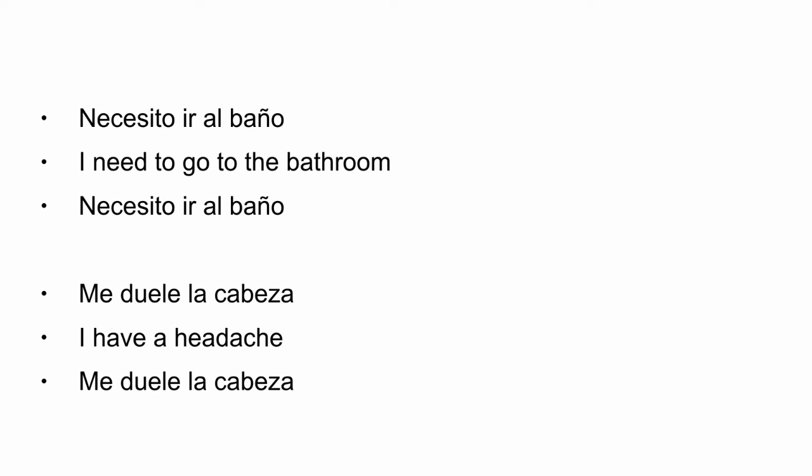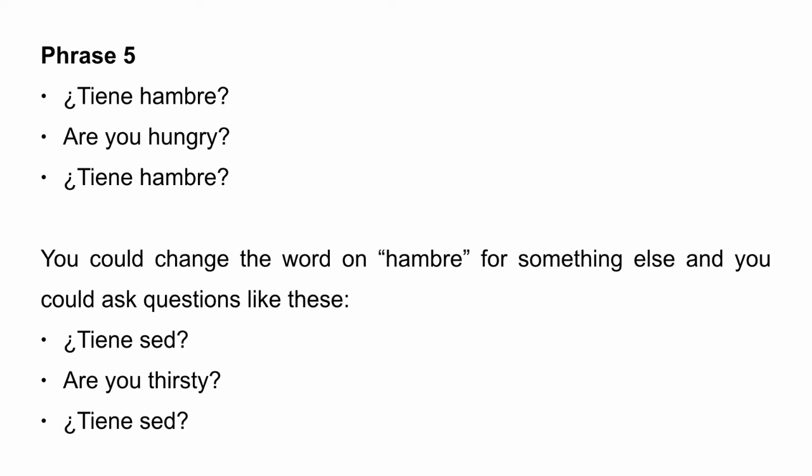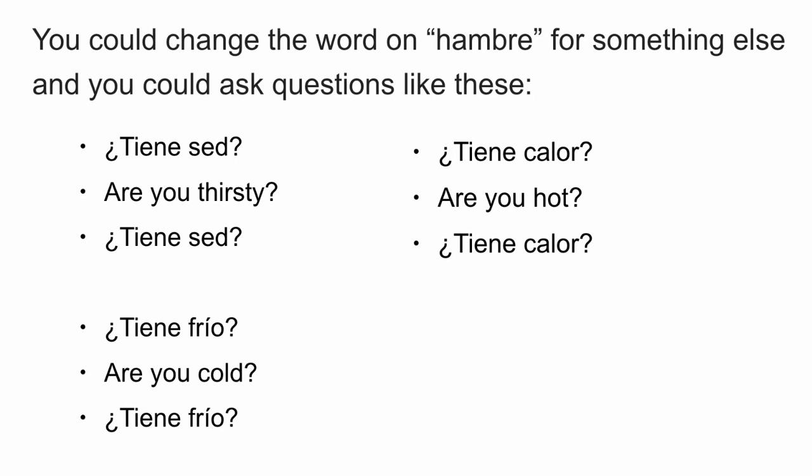Now, let's look at a few questions you can use to ask a patient if he or she needs something in particular. Phrase 5. ¿Tiene hambre? Are you hungry? ¿Tiene hambre? Now, you could change the word hambre, which means hungry or hunger, for something else, and you could ask questions like these. ¿Tiene sed? Are you thirsty? ¿Tiene sed? ¿Tiene frío? Are you cold?